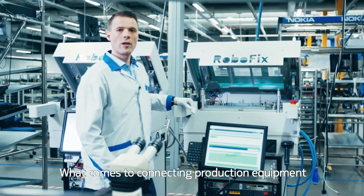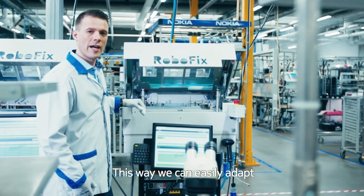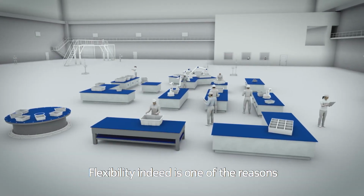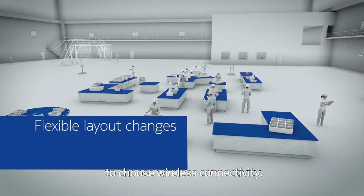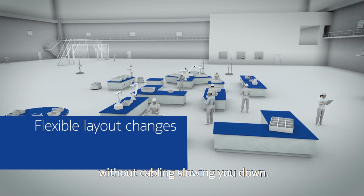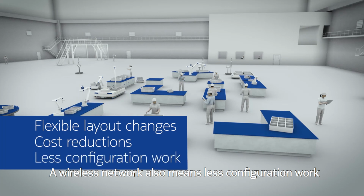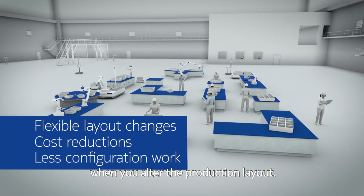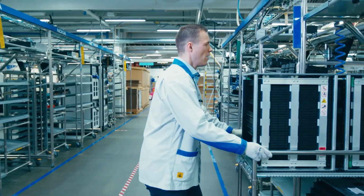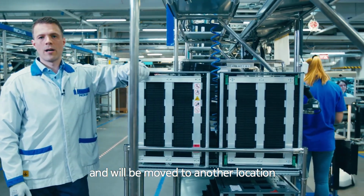What comes to connecting production equipment, private wireless allows better flexibility than fixed lines. This way we can easily adapt to rapid changes on the production floor. Flexibility indeed is one of the reasons to choose wireless connectivity. You can make flexible layout changes in your assembly lines without cabling slowing you down. That brings cost reductions. A wireless network also means less configuration work when you alter the production layout. In our factory, there are layout changes pretty much every week. Like this line here, it was built up just within days and will be moved to another location after a couple of weeks.